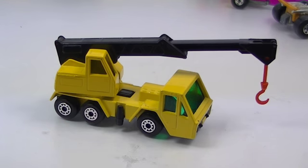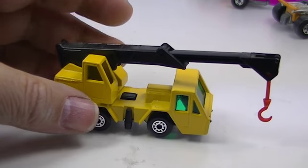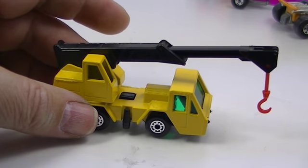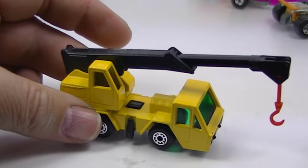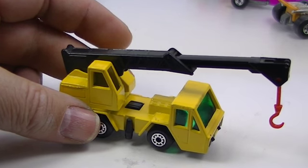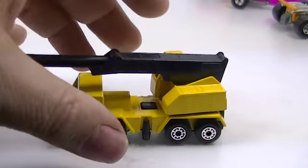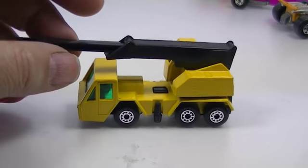So our little crane truck here, he is going to be just brilliant to identify. They all came in yellow, except for a red one that's really hard to find. And let's see. First we've got to cover what boom he's got. He has a black boom. If he had blue windows, he'd be very, very rare. He has dark green windows. There you go. I don't see any stickers on him. He does have a plastic base.